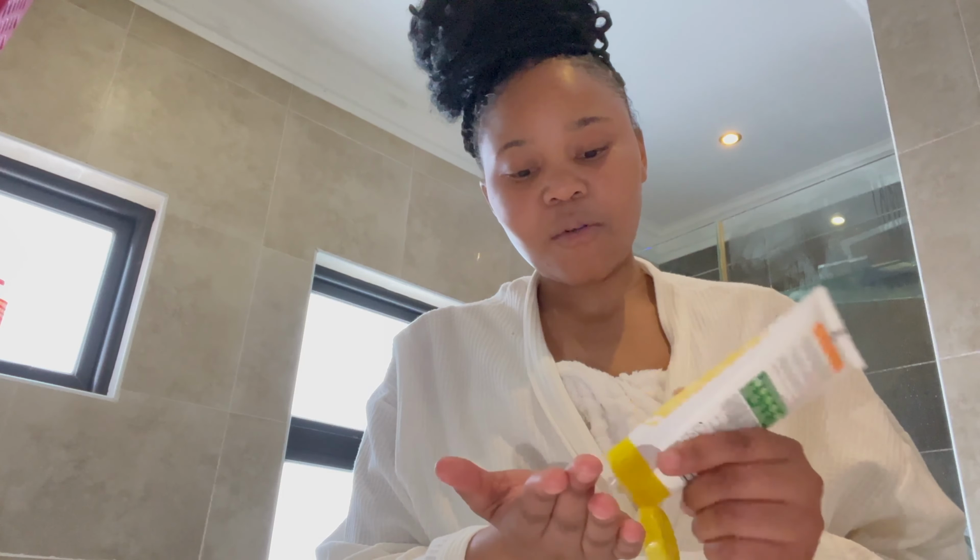I need to actually get some more. I don't use that much, but yeah, that is a lot. So what I do is I keep this on as a mask while I'm brushing my teeth usually, but I've already brushed my teeth earlier this morning. I usually just keep it on as a mask while I brush my teeth and leave it on for a bit and then wash it off. So yeah, that's that.